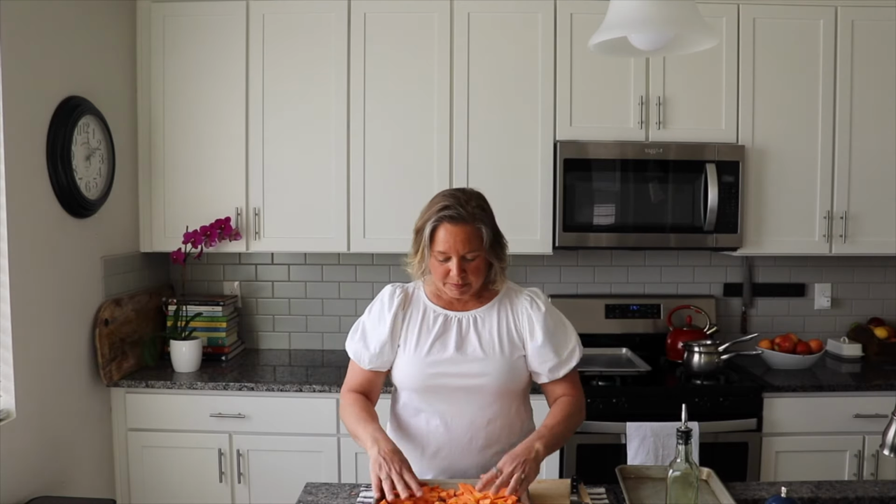So all I did was chop them up. You saw how quick and easy that was. I put some olive oil on there and a little bit of pink salt.